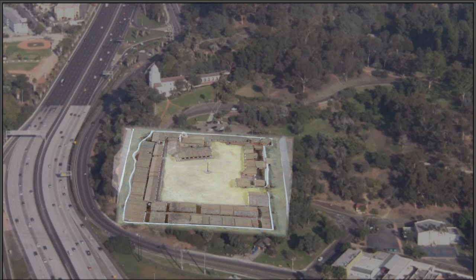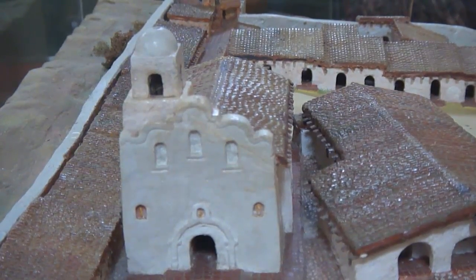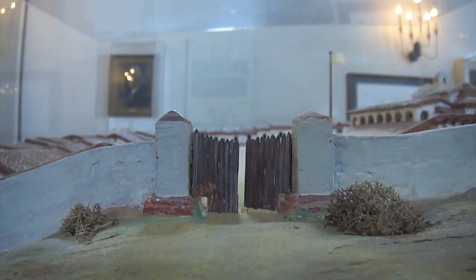Spain had claimed San Diego with the arrival of Juan Rodriguez Cabrillo in 1542, but after 200 years, they either had to settle the land or give it up to other nations waiting to settle it.